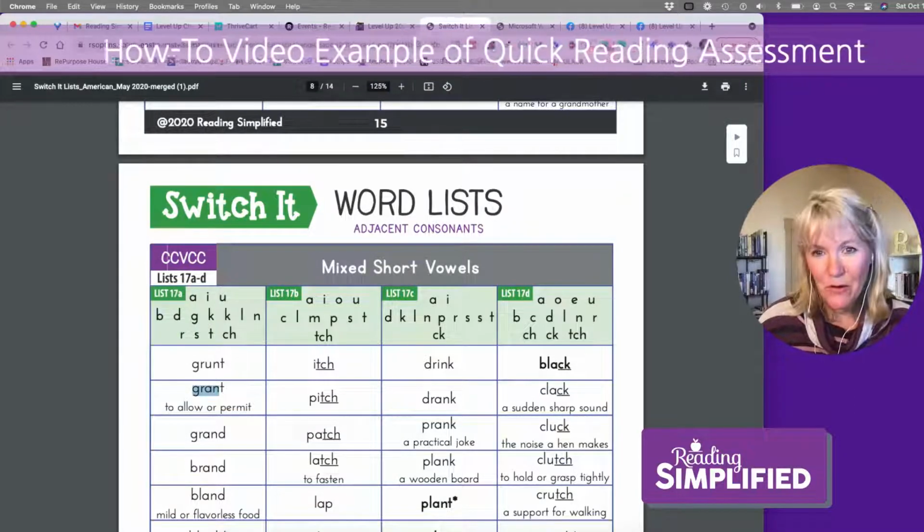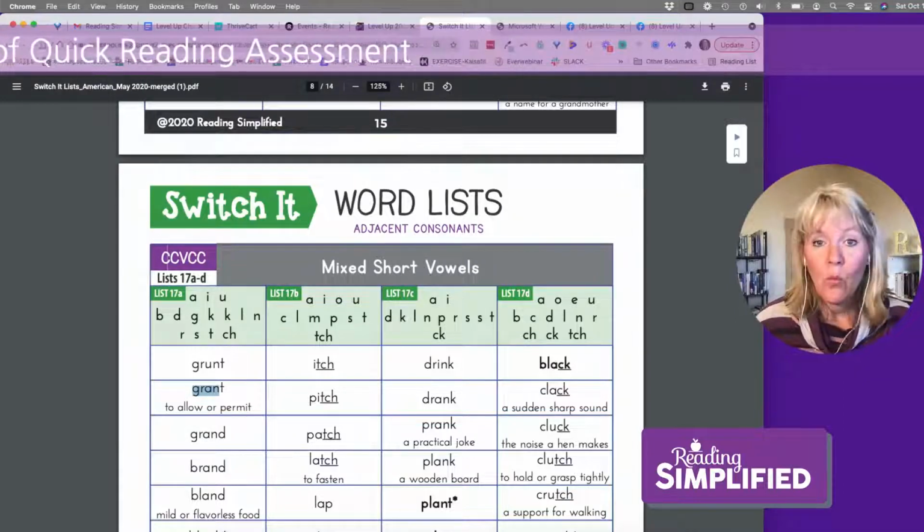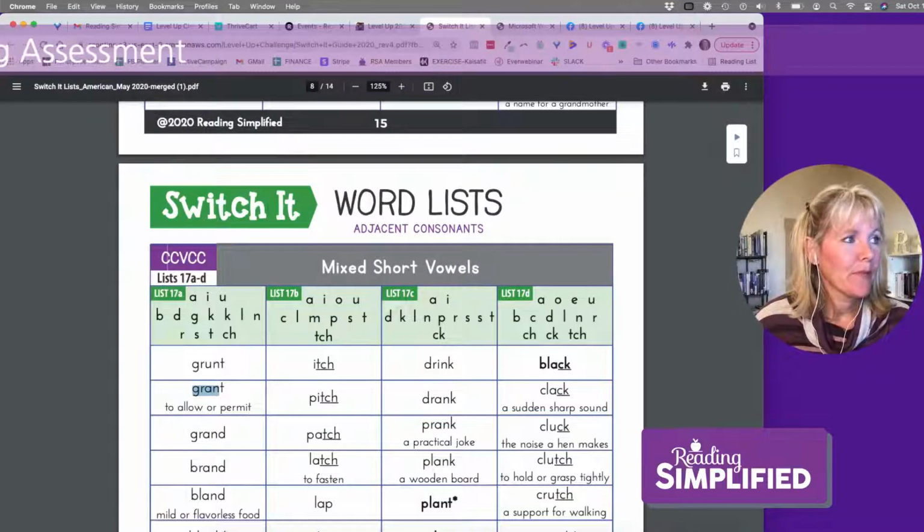Okay, so that's what we're here about today, is how to get that assessment data if you don't already have it, in a quick and dirty way.